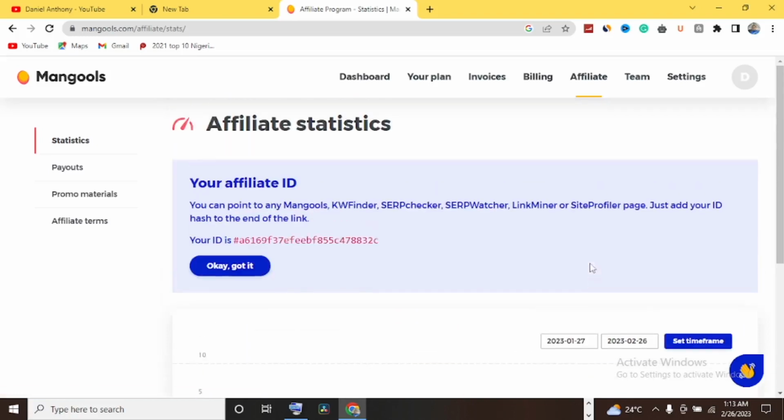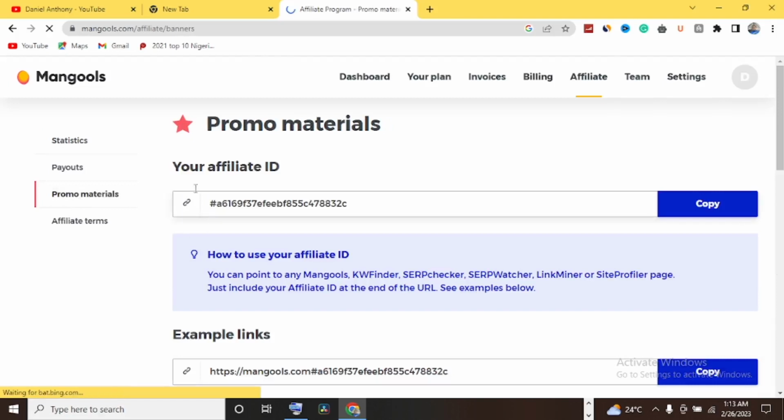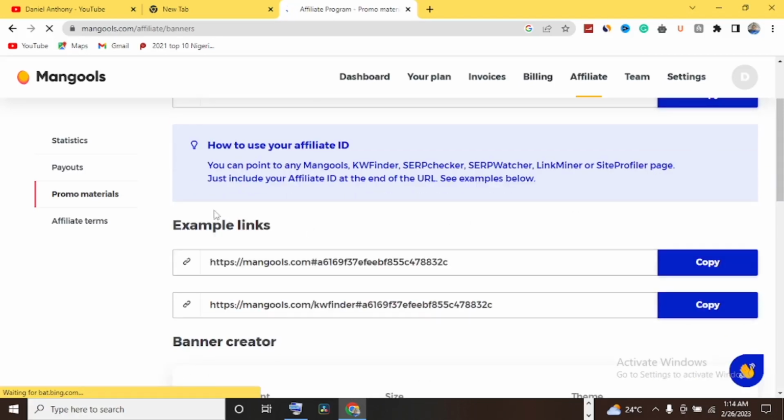So this is actually my link. At the corner section here, you see that they have promo materials. If you open up the promo materials, you're going to find a lot of materials that you can actually use. This is my affiliate ID that I can easily copy. These are all of the promo materials now. This is my affiliate referral link that I can quickly share on any of my social media platforms, just the way I'll be sharing it in this video description below. This is my link now. Then this is my example link and all of that.